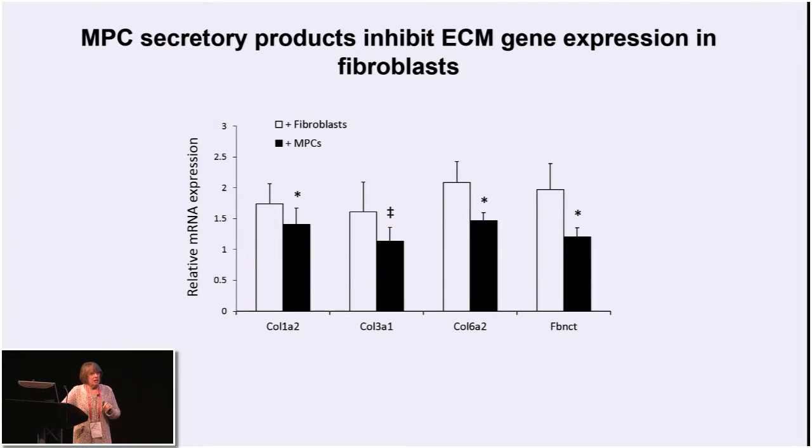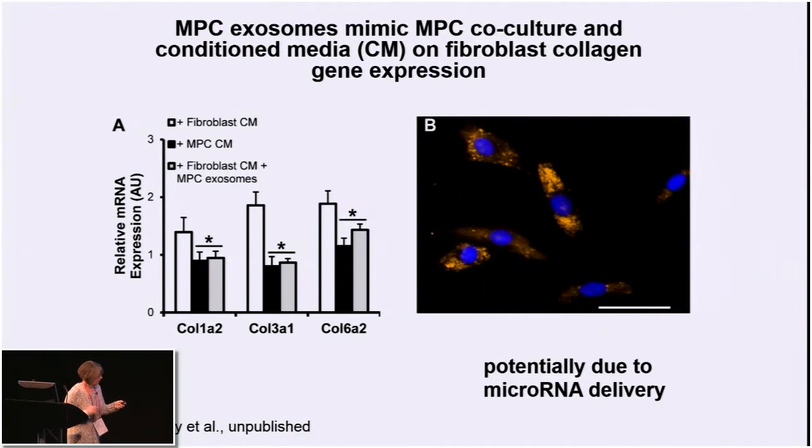And with all the interest now in exosomes, we've also conditioned media and isolated exosomes from MPC conditioned medium and put that on fibroblasts. What we see is that both conditioned medium and MPC-derived exosomes seem to inhibit collagen gene expression in fibroblasts. So we think this is a real mechanism that's ongoing in muscle.